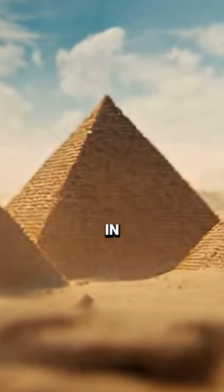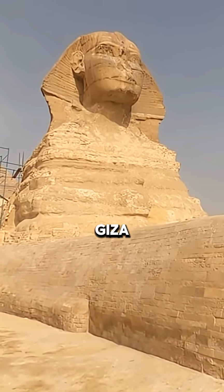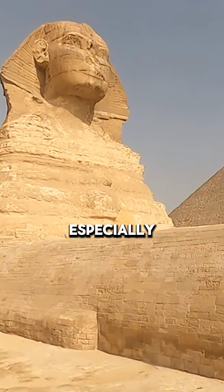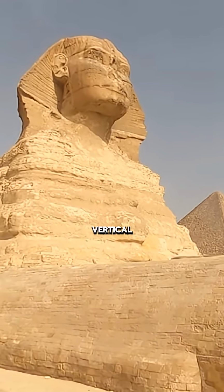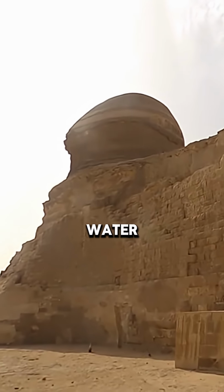Did you know there is evidence of the Great Flood told in the book of Genesis? Let me explain. The Great Sphinx of Giza shows unusual patterns of erosion on its body, and especially the walls of the sunken enclosure surrounding it. Deep, rounded, vertical channels and grooves that look like they've been worn by running water.